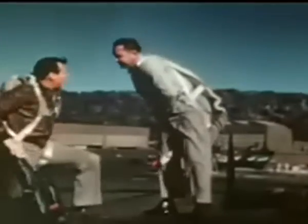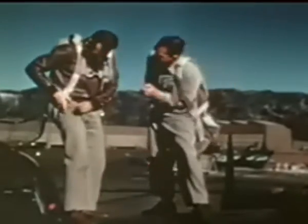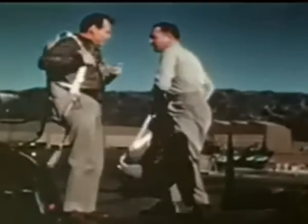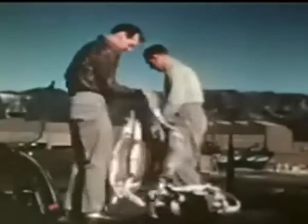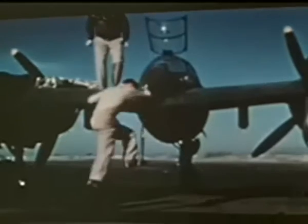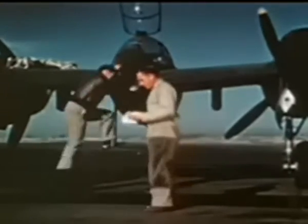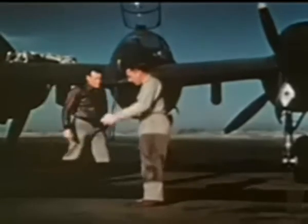Boy, if I'd known how easy that baby flies on one engine, I'd never bothered. Well, it's not easy and it's not hard. Just know how to practice it. Here, Bill, this will give you some idea of what I mean.